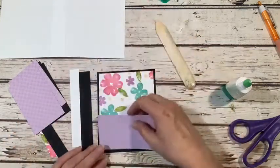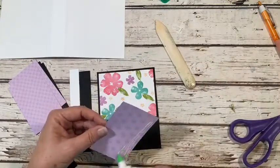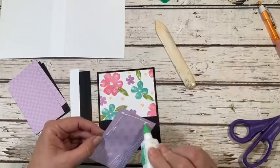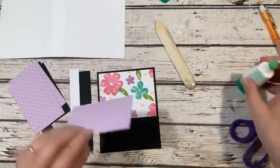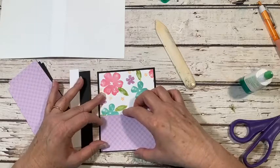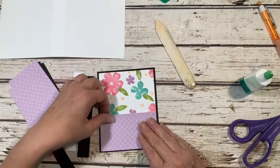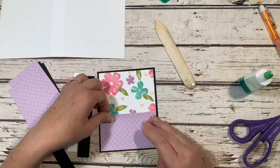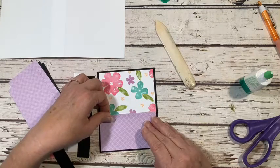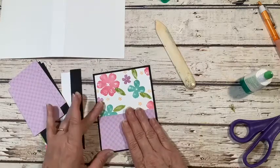And then this piece here is going to go here, and I'm okay that it overlaps the top. I'd much rather it overlap than not be long enough. And that is going to do the same thing. I'm going to make sure that I have the same amount of border on the bottom that I do on the top, or pretty close anyway. So I am happy with the way that that looks.